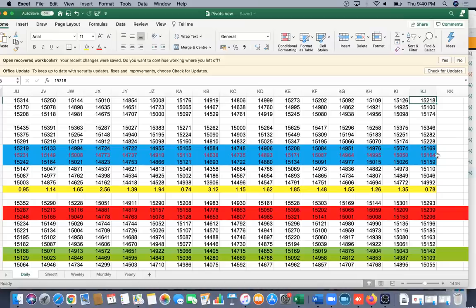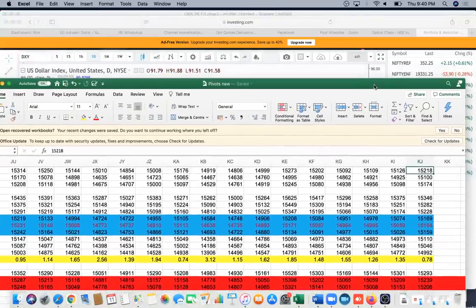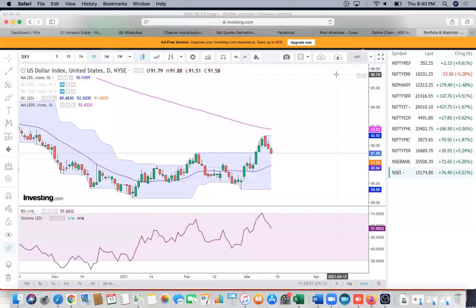The Bank Nifty probably is going to give you a bit more opportunity. Let's have a look at that. So the trade on the Nifty is you buy in this 15,250, 300 zone, keep a 15,200 stop, and then look for a resumption of the rally. We will reconsider tomorrow what happens based on price action.